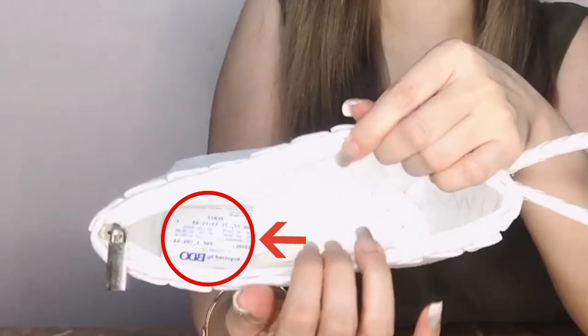Next, we have this. Oh, diba? Ang ganda. This is their wristlet in white. It's just so clean. Diba? Ang ganda. And it has a zipper. And yeah, you can fit a lot in here. Wow, I didn't see that! See guys, I do use them.